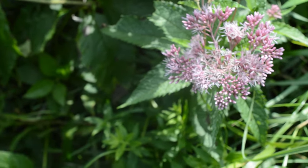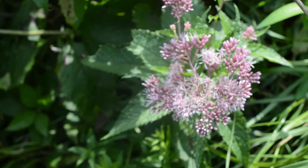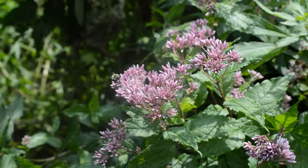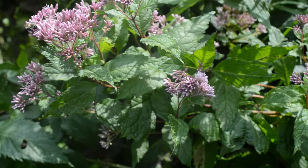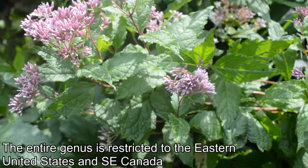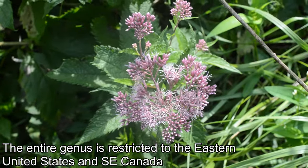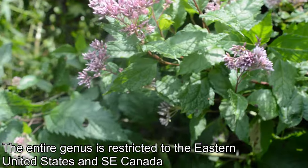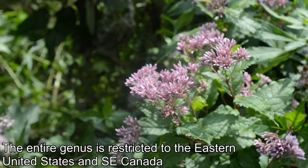You get a Eupatorium, you get the coastal plain one, you get hollow Joe Pye, but you get a few species. Not many in the genus, and I believe the entire genus is restricted to eastern North America. I could be mistaken on that. You get some in the central states that are a little bit different. It's not a huge genus, but it's a really cool one and really prolific where it does well. Also very beautiful and beneficial to the wildlife that are clearly making good use out of it.